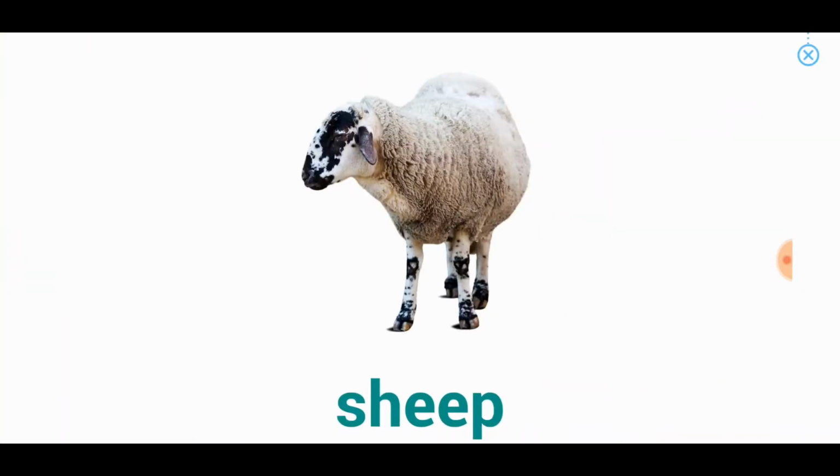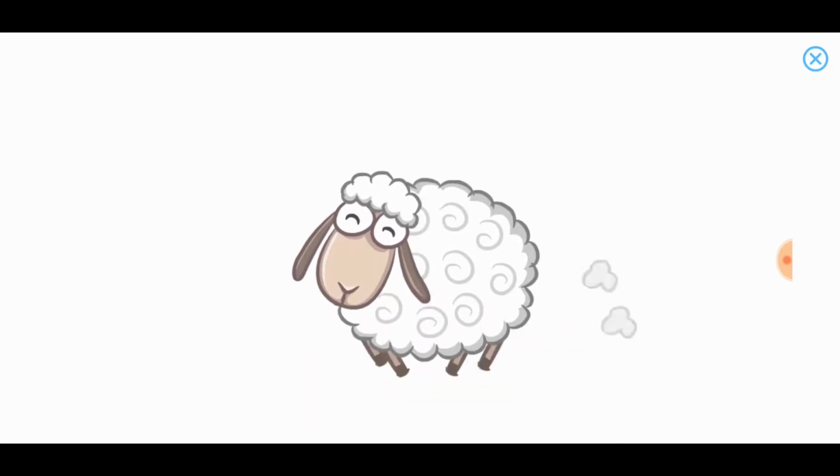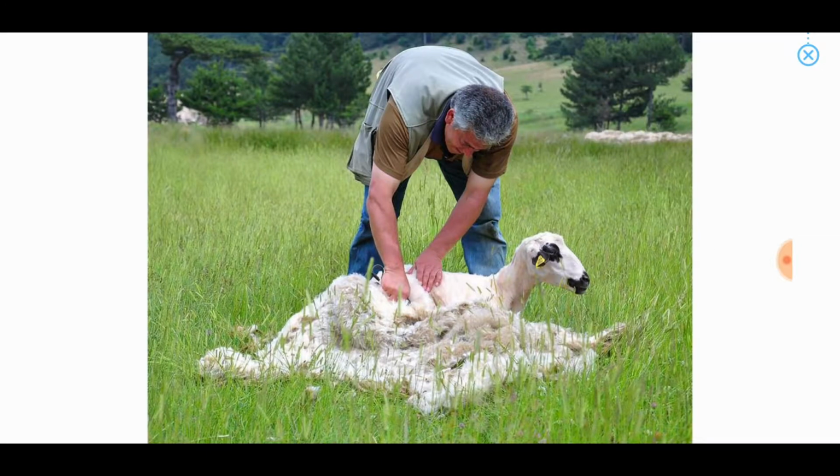Sheep. The farmer is shearing a sheep for wool.